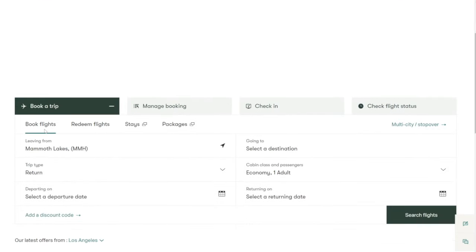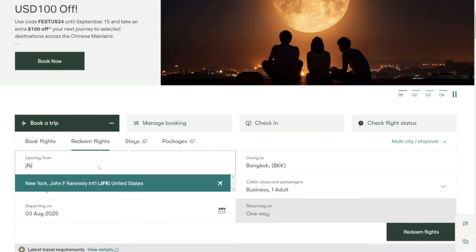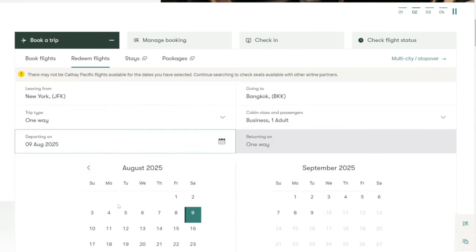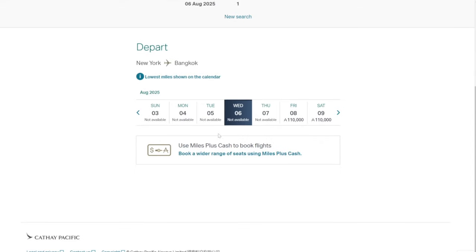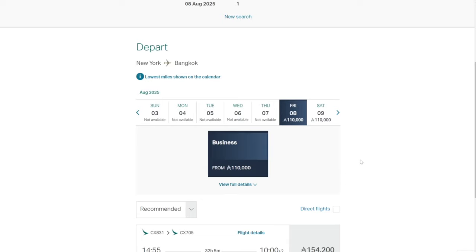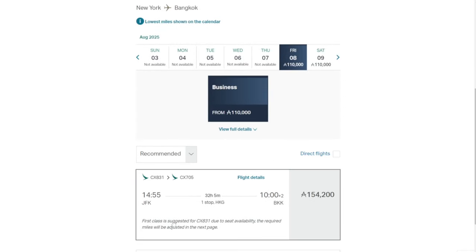Some people have reported 1 to 7 days, but anecdotally from my experience, Amex is pretty fast too. If you wanted to search from the East Coast, they've got pretty good availability from JFK as well. So let's search from JFK over to Bangkok. Let's search that first week of August and then click redeem flights. Here we see there's nothing available on the 6th, but there is availability on the 8th. And this is from JFK through Hong Kong into Bangkok. And it actually says that there's no business class, but there is first class availability for 154,000 points, which is crazy good if you want to fly Cathay Pacific first class.